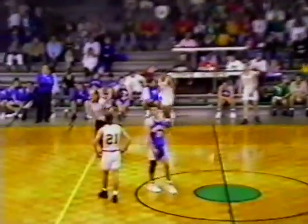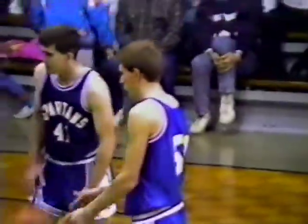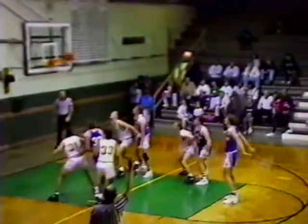With a minute and a half left. Looks like number 33, Moraga, comes in the ball game for the Hornets. Beck's shot is good. 78-61 with a minute and a half left in the ball game. Second shot is also good. And Burton checks in for Beck. Minute and a half left in the ball game.